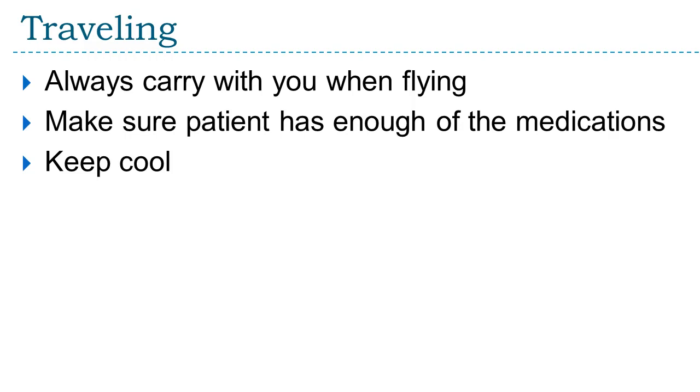Just wanted to just encourage people when they travel. With insulin, always carry it with you when flying. If you're going to check your bags, make sure you don't have all that equipment in a bag, because unfortunately the flight attendants will not be able to retrieve that. You're going to have to carry it on your person, and it will be able to pass through security, but you'll have to let them know that you are diabetic so that you have it on hand. Make sure if you're traveling, especially if you're out of the country, that you have enough medication on hand, depending on how long you're going to be gone.